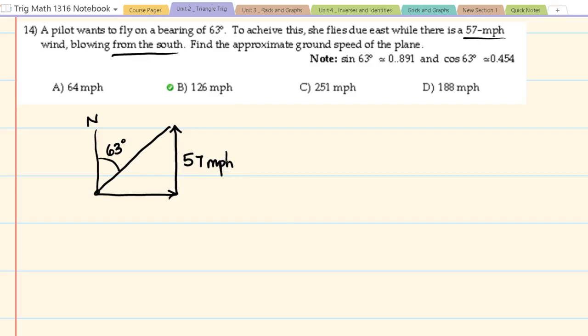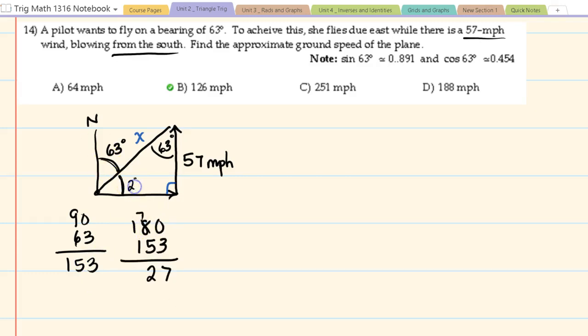Our job is to find the ground speed. The ground speed is going to be our net result, this one right here. If you want to think about it, it's the hypotenuse of our right triangle. What we do know is that this angle is 63 degrees. We can also find this angle here, since we know two angles, our 90 and our 63 degrees, that's 153, and if we subtract that from 180, I get 27 degrees.